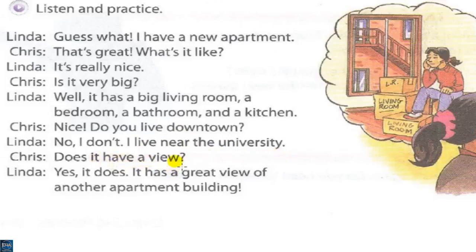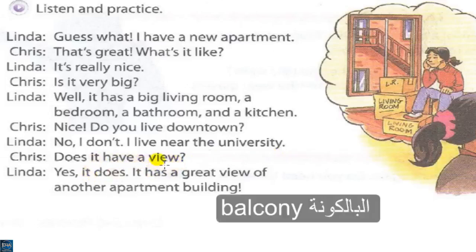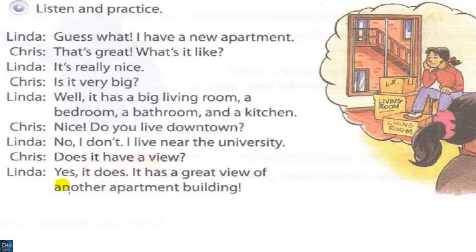A view. When you look from the balcony, you see what? Does it have a view? Yes, it does. It has a great view. It has a wonderful view of another apartment building. In front of my flat, a very big building. It has a great view of another apartment building.